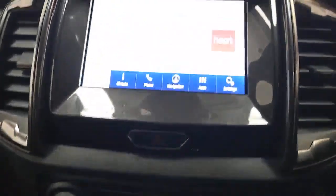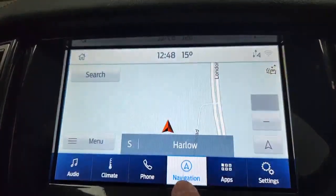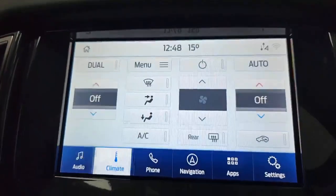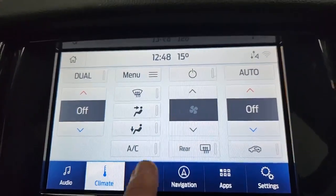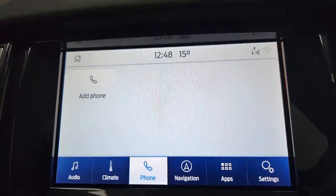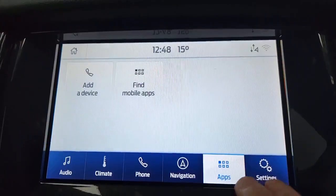Coming up to the media system now, fully touchscreen system. You have got the sat-nav built into this device as well, as you can see there. In the radio options, you've got DAB radio included. You've also got the climate control digital screen that can come up onto this page as well. Phone options, so once you've got the phone connected, as we've said, you can stream audio, and you've got the hands-free calling options as well. You can download apps from Ford Connect and Ford Pass as well.